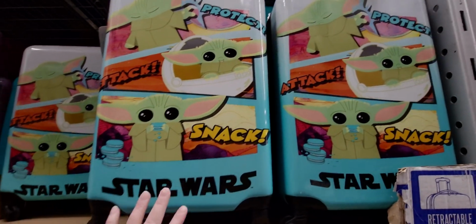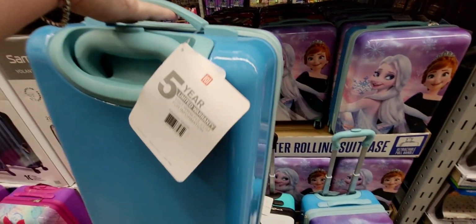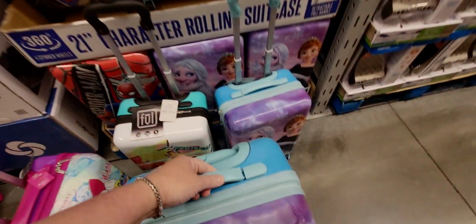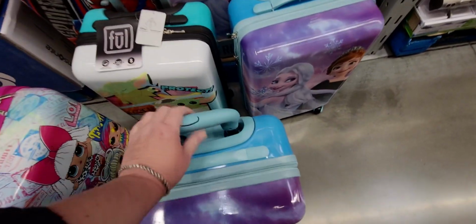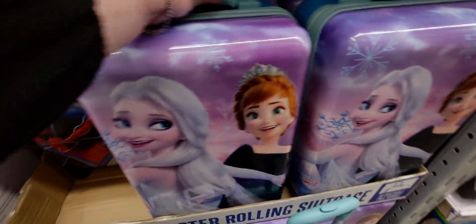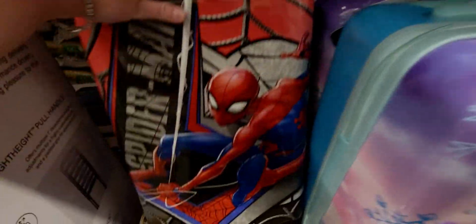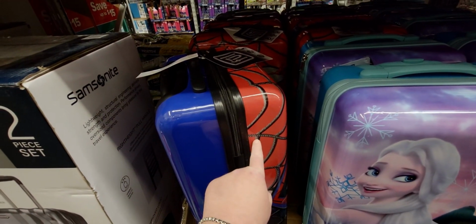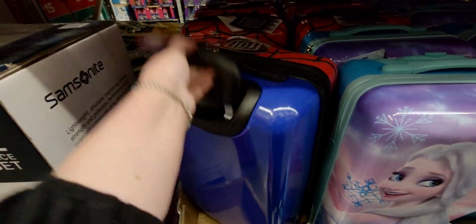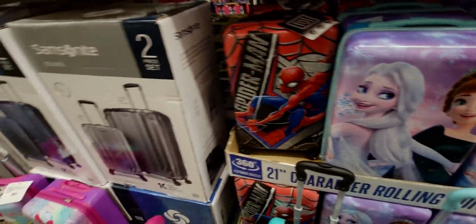And then they have Frozen. I love it. This is so precious. And look at the two colors here. I love that. This is just adorable, beyond adorable. They also have Spider-Man. Again, only $25. Oh, I like that it's blue and red. That is so cute. These are so adorable.